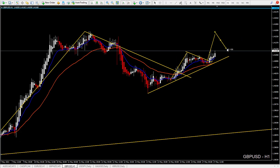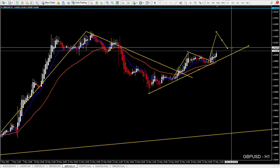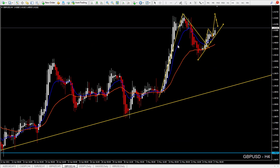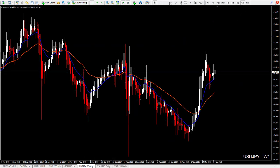And look for entries, ideally on lower time frames, like the 5 or 15 minutes, but on the 1-hour chart it's also possible if your risk reward is good enough. So right now, buy options on GBP-US Dollar. USD-Yen.